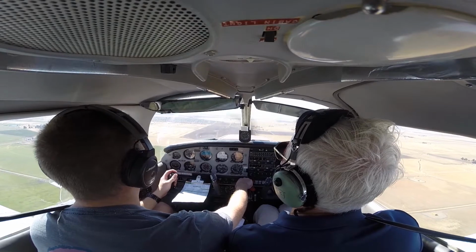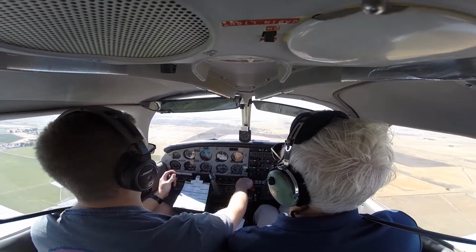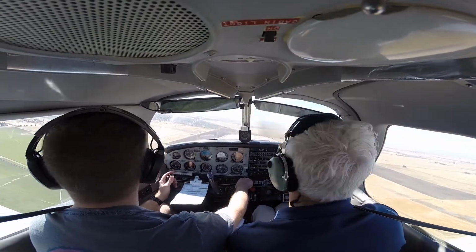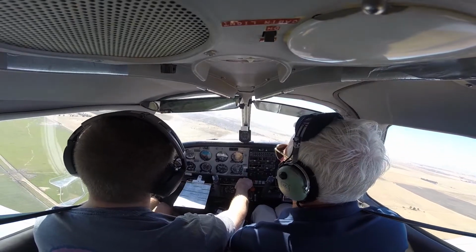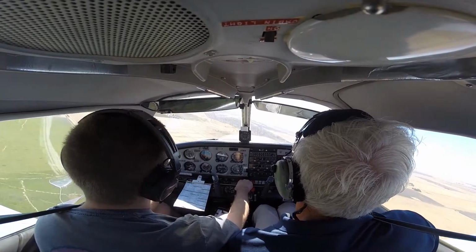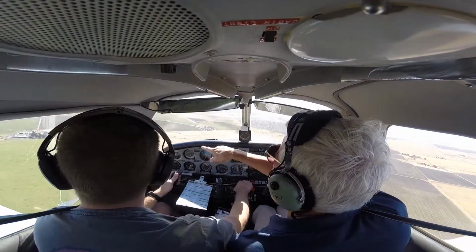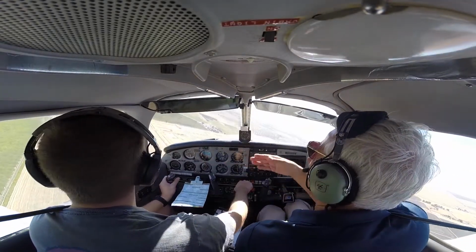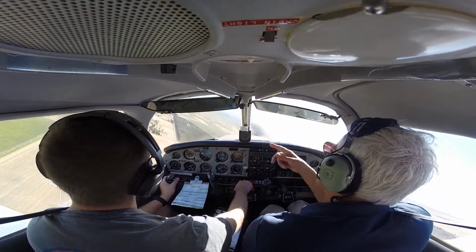Rio Vista traffic, Cherokee 2863 Mike, entering the downwind for 25 Rio Vista. There you go. I think it's 25, isn't it? Yeah, it's positive. 25 is the preferred light wind runway. We can also use 33 if you want. 1,000. So we just head down this way here. Alrighty. This road or farm is usually a pretty good light wind reference, and the clump of trees on the other side there.